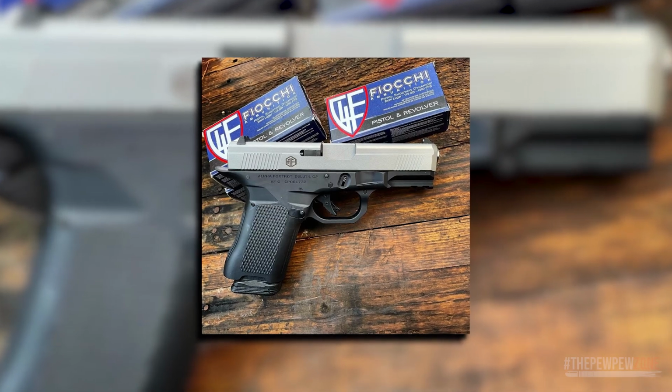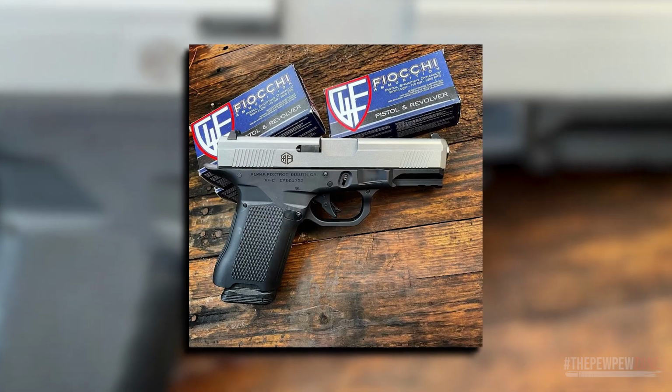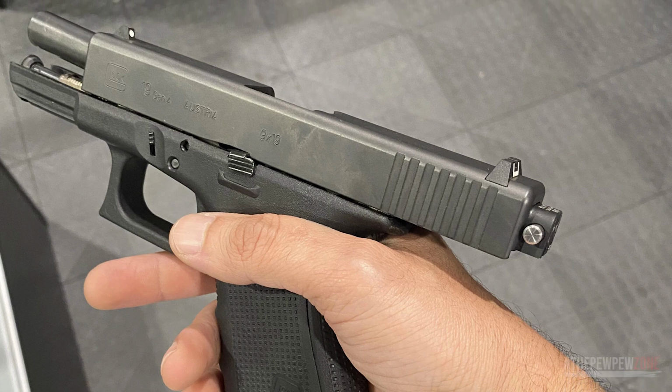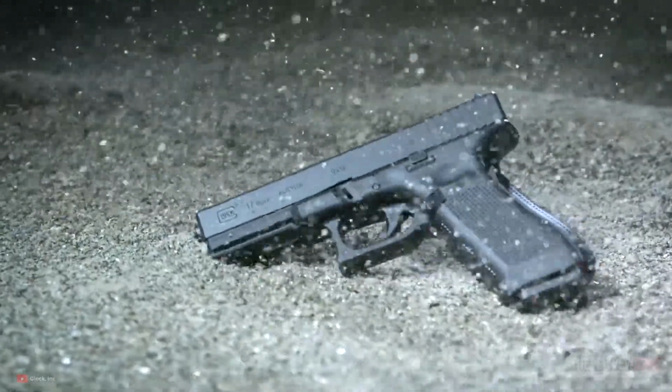Why, you may ask? Well, some of the more affordable models have bonus features not found in a Gen 3 Glock, while the more expensive ones offer significant upgrades that are only seen in custom builds with higher prices, like those built by Terran Tactical. So to all you Glock fanboys out there, sorry, but Gen 3 Glocks are dead.